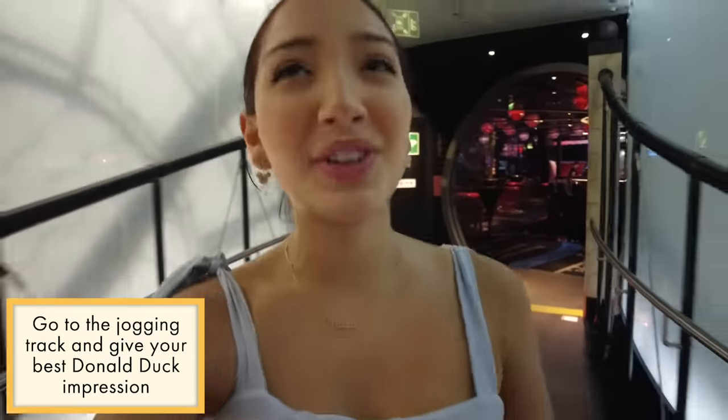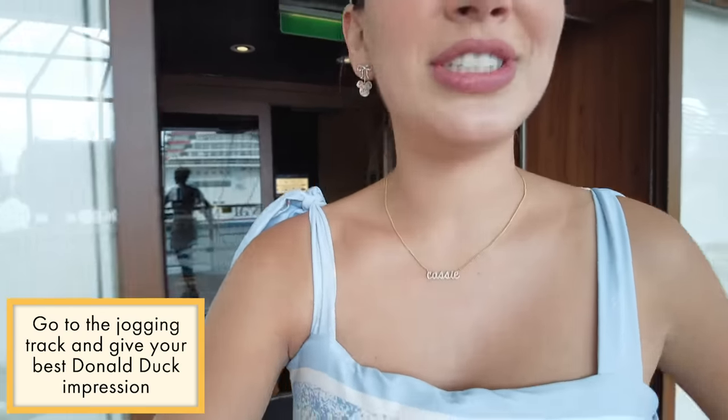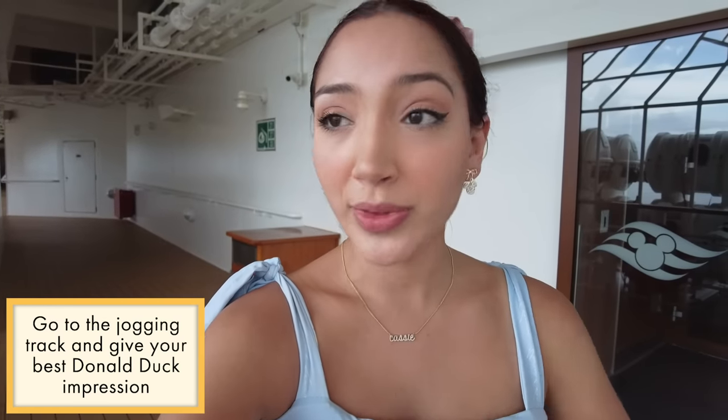So there's one of those activities. Like I said, they have a lot of trivia and game shows. They're all super fun. Okay, we gotta go to Bibbidi Bobbidi Boutique, but first I'm gonna walk out to the jogging track. Deck 4 has a jogging track all around the deck, so if you wanna take a walk or, you know, go on a jog, you can just run around out here. 2.5 laps around the whole track equals 1 mile.